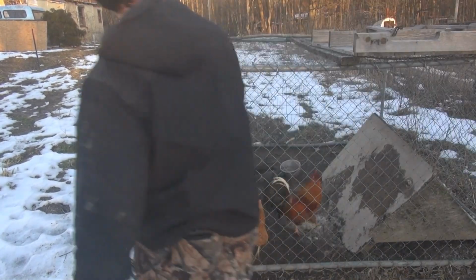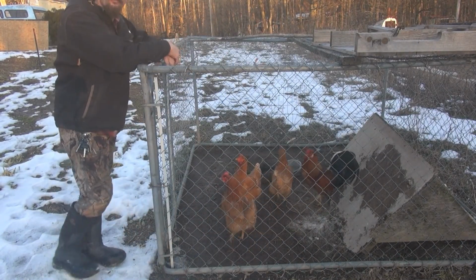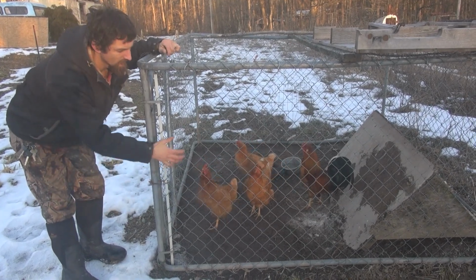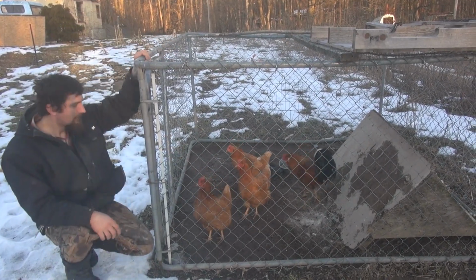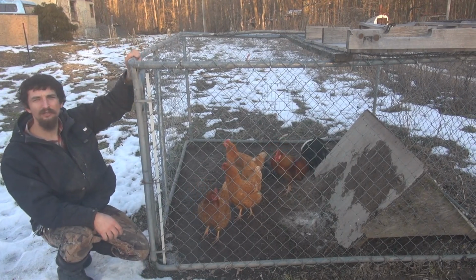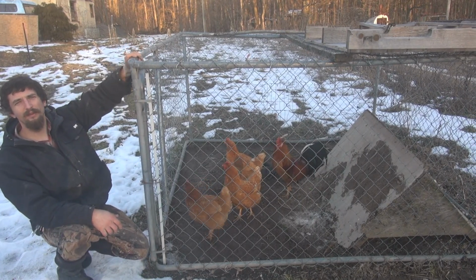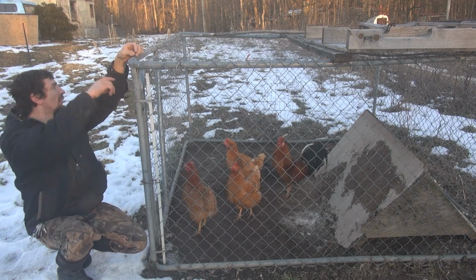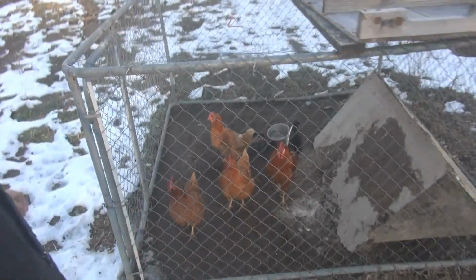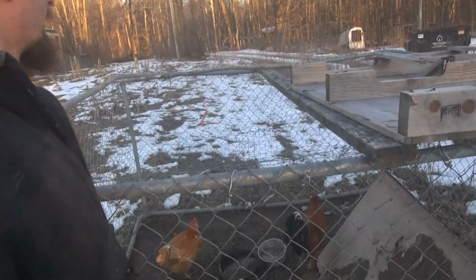Now this is a smaller pen for sure. It's again just a chain link kennel. And for a roof on this one, I did this a while back. This was my original chicken tractor and meat bird pen. This is just chicken wire across the top here. So this was, I think, 3-foot wide chicken wire.